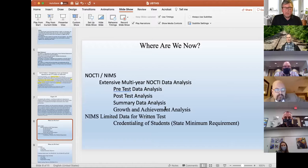One of the things with NIMS is the data is much more limited for that side of the house than it is for the NOCTI side. There are still some data sets out there that we can look at with NIMS to look for areas where we have strengths and where we have challenges. But it's really all about the credentialing of students. And there's a state minimum requirement for having students either take the NOCTI, or there's a certain number of NIMS credentials that students have to produce and get credentialed for.